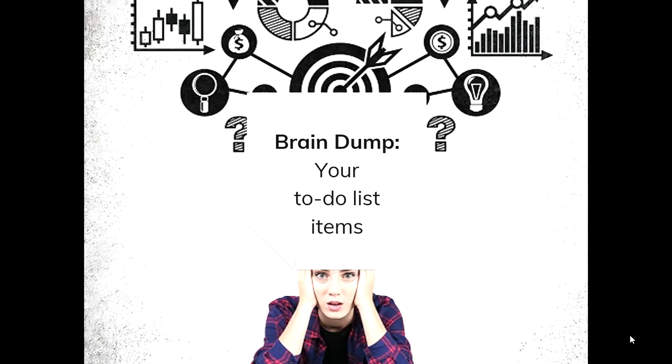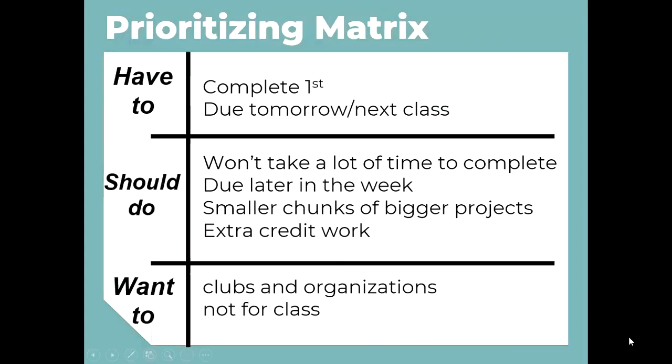Okay, how did that go? Consider doing this brain dump at the start and end to every day. Instead of having all of your to-do tasks taking up valuable processing energy in your brain, write them all down so you can spend more brain power on studying. This will also help you to make a concrete plan for each day, which is a stress reliever. So let's put aside our task list for a moment and we'll come back to it.